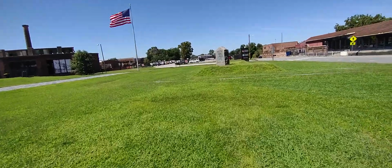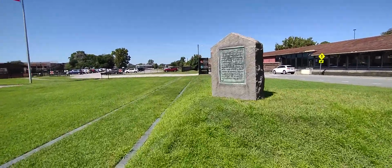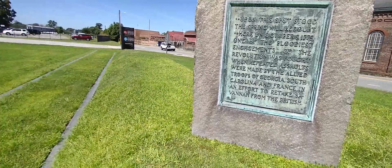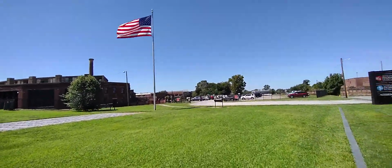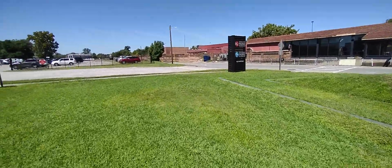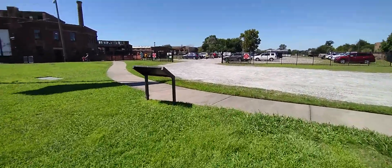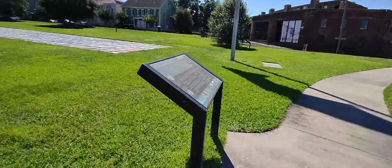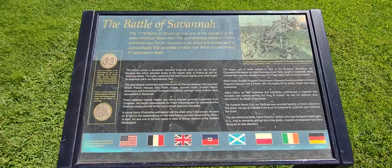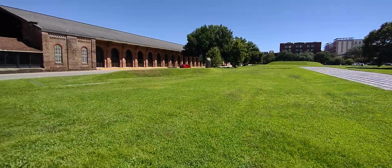Let's go check out this railroad. So I'm gonna come back to this plaque and take a picture while the video is going. That's the reason why I'm coming back over here. This is the Children's Museum, Georgia State Railroad Museum. So this right here, right over there.